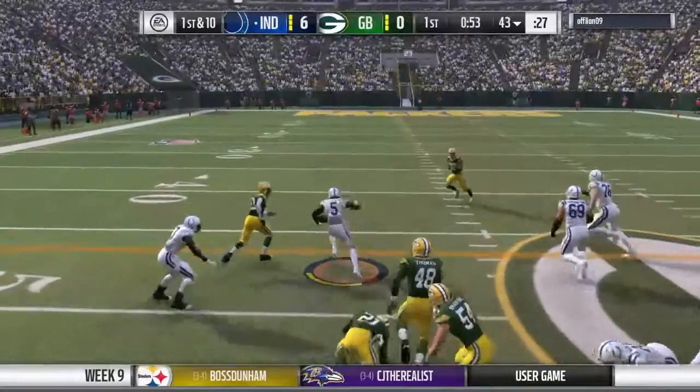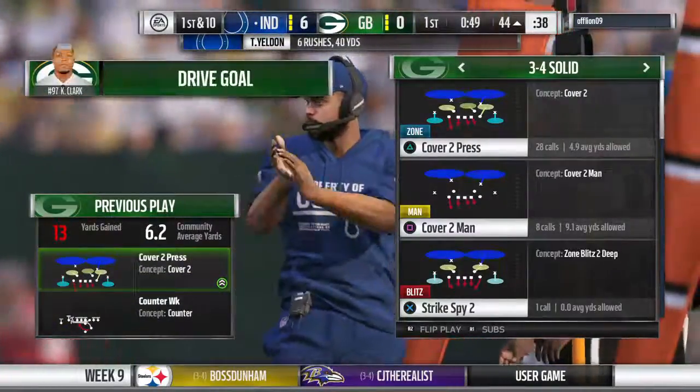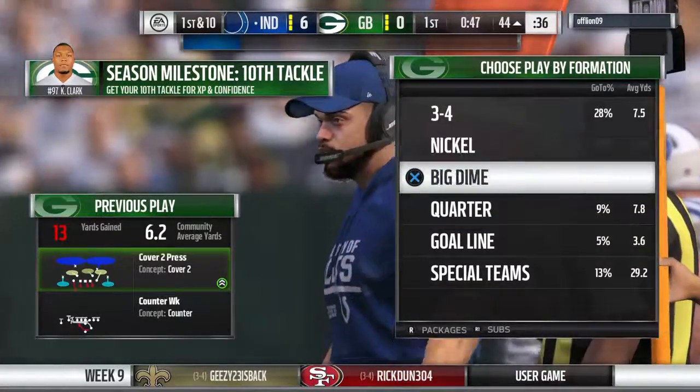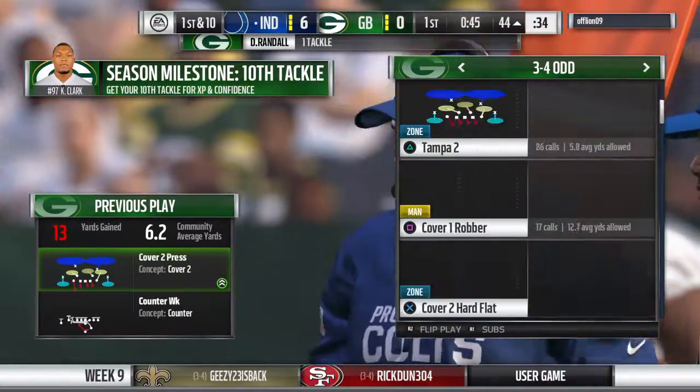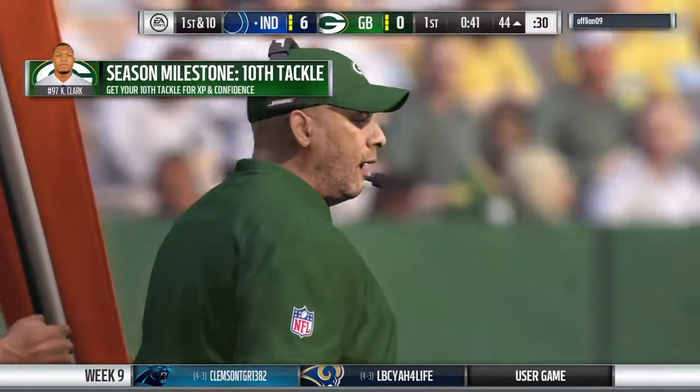To be able to take exactly what happened before, replicate it. They may have to make a few additional changes along the way because I'm sure the defense will make some adjustments, but they've got to have great confidence having scored the last time out.